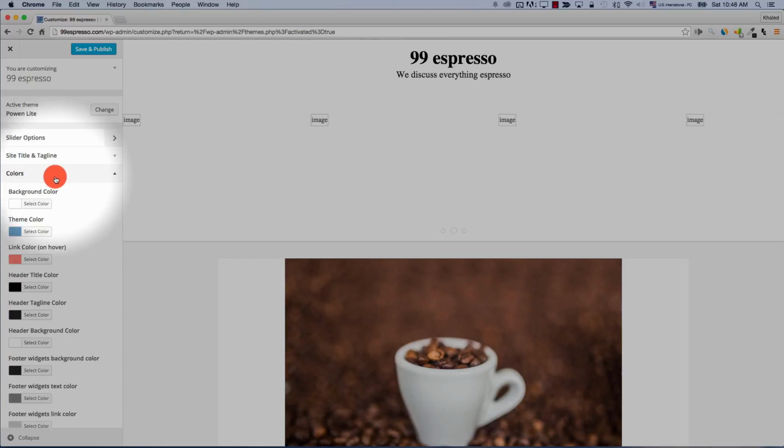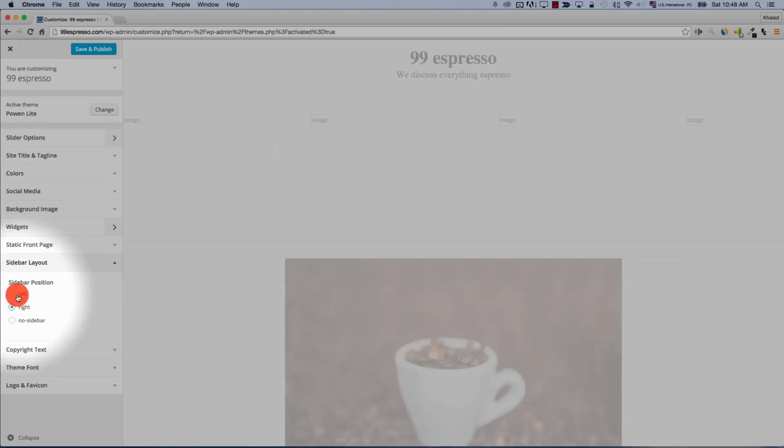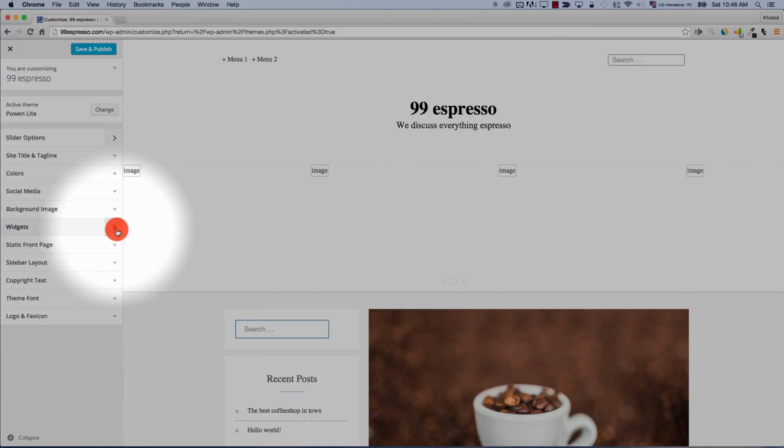And if I come to the color section here, I have way more colors to choose for different sections of the site than the other theme. So this section here depends entirely on your theme, but it always looks familiar. It's very easy to change it. For example, let's just get the sidebar back. And if I go to the widgets area, notice that I have this arrow here that will take me to a new window.